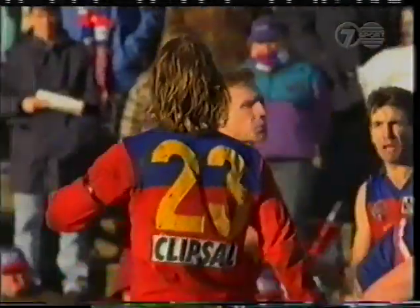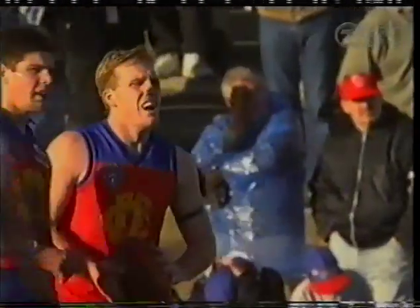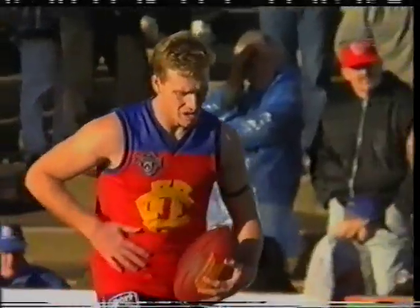He's a strong mark, Marty Worry. At end-to-end at training last year, he used to take some terrific marks in there. He was getting the fly over the top of Brad Johnson. Yes, he had to sit there. The percentage was entirely in his favour. Now let's see if he can finish his work off.